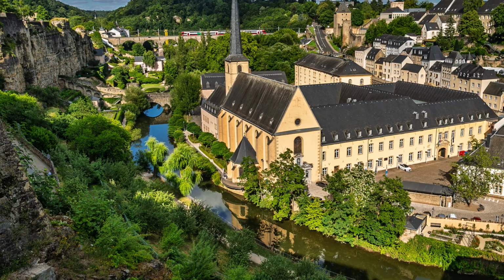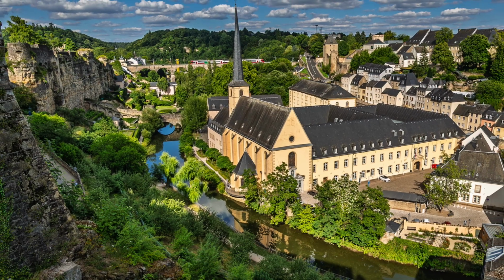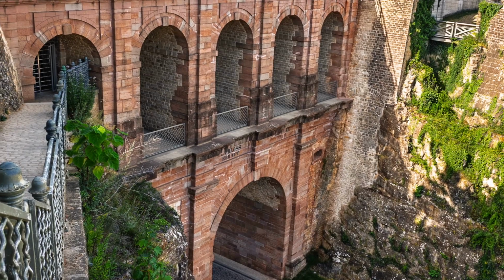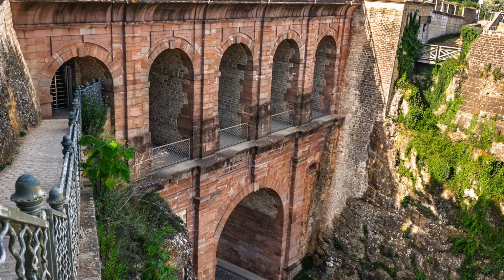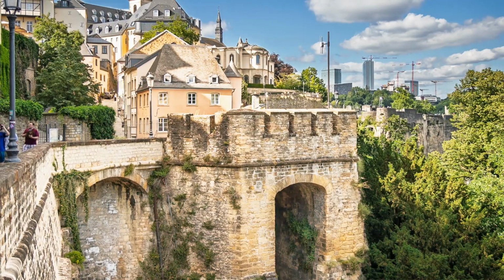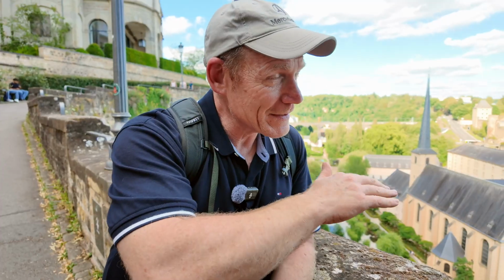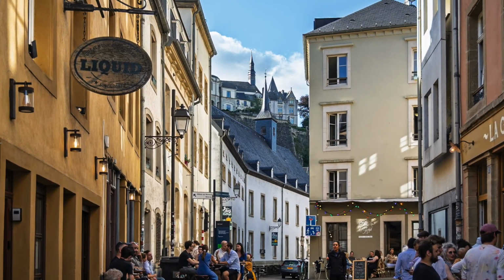All right, so as we spend more time in the city, I'm trying to figure out why more people don't visit Luxembourg City. I mean, look at this view. It's so pretty. When we're walking along this wall, we've got the casemates up here a little further down. And Luxembourg City is kind of like two cities on two different levels. You got a higher city and a lower city. And obviously they call that the Grund, and that's the lower city.